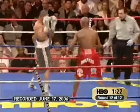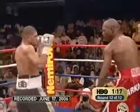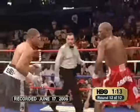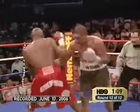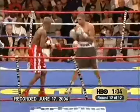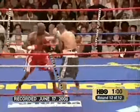Showing him a different movement right now. In and out. Just in and out. He realizes Taylor's not good on his feet right now, which he should be, but it definitely needs to get in there. One minute to go, and this minute may decide whether Jermain Taylor can hold on to the middleweight championship or whether Winky Wright's going to take it away.